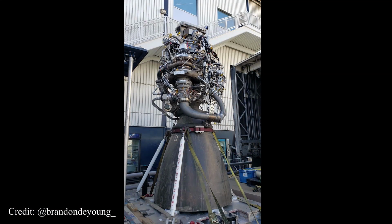The whole ship is split into two parts, Starship on the top and the Super Heavy booster underneath. Right now they're just testing the top section, the Starship, and then only a little bit of that. At the moment this prototype only has one Raptor engine. That's a brand new methane-fueled, full-flow staged combustion engine developed in-house by SpaceX.